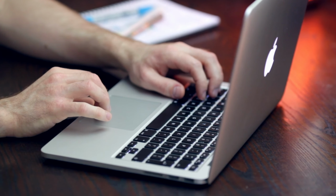Here's where I'm going to be jumping into some possible solutions so that you can get this fixed. They may or may not work, but it's worth a shot before giving up entirely. Now, the first is going straight to Apple support.